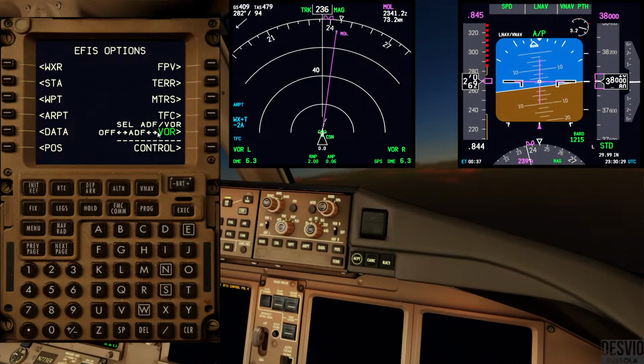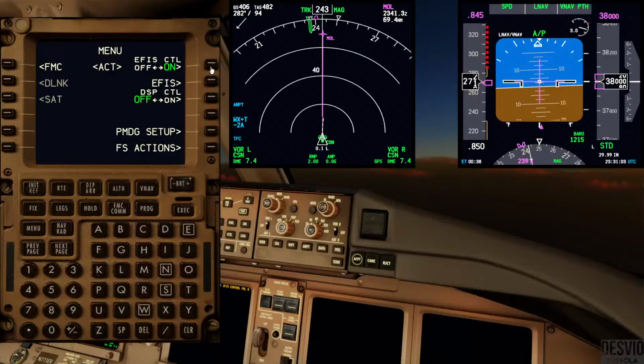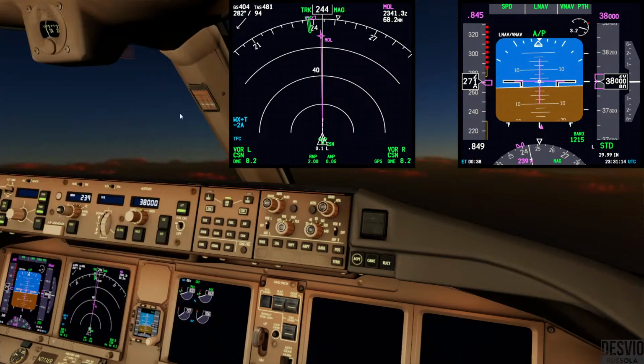Okay, what else? I want to set this control panel. I select it off. Now it works here again. Okay, that's the way you can do it. Especially on the sim, it helps a lot.